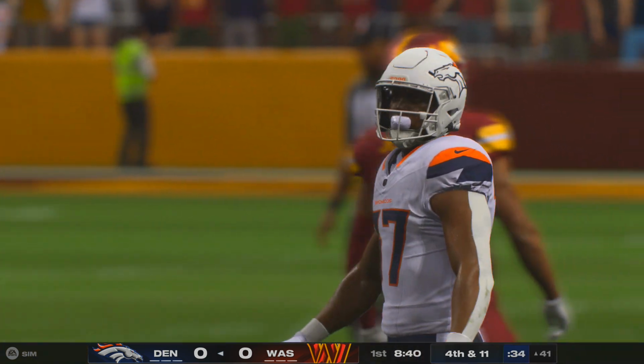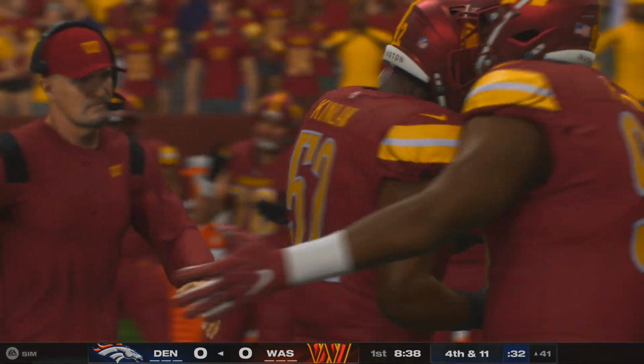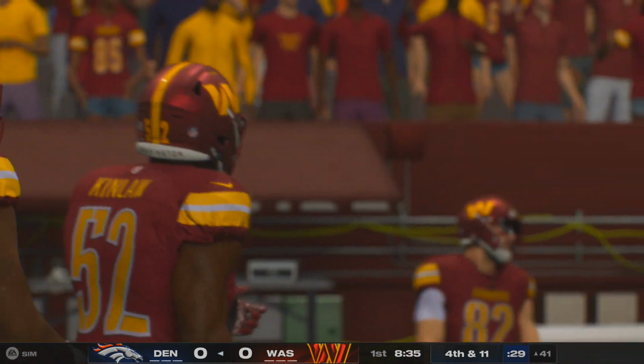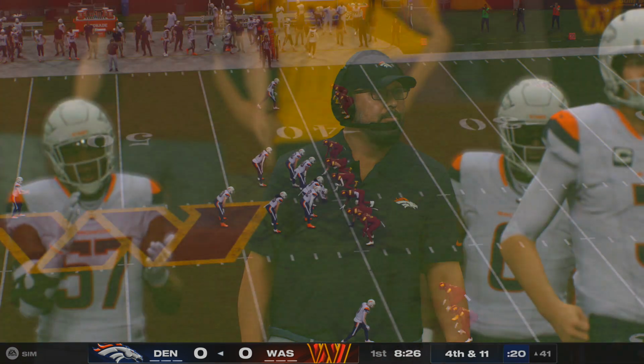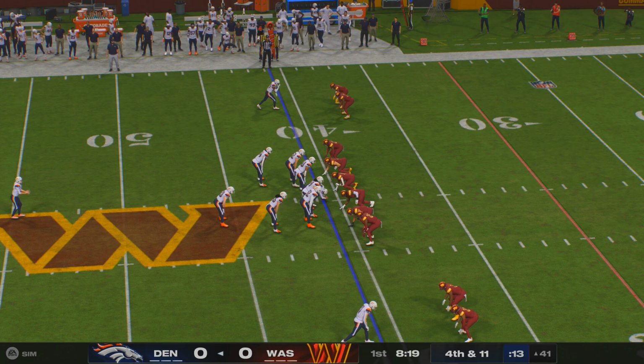They'll get only a yard out of that, and it'll bring up 4th down. Boy, that was certainly well read defensively. And the key to any screen play is space to work. And there was none to be found there. And they tackle him for just a short gain.